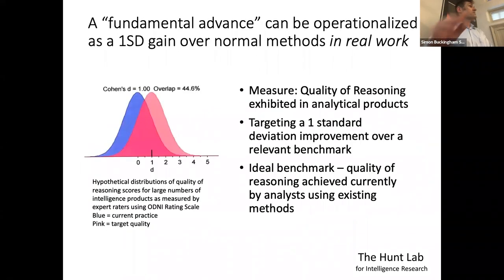I'll say a bit more, because this is a learning environment, about this notion of a fundamental advance. They didn't define fundamental advance. It was kind of like, we'll know it when we see it. We said, well, what would it mean to have a fundamental advance in intelligence analysis, in analytical reasoning in an intelligence context? And for our own internal purposes, we operationalized this concept using this notion of a one standard deviation gain in performance. So remember this 50,000 reports?